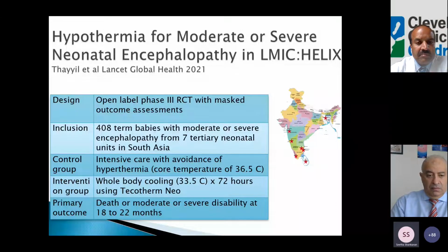The trial was very robust. It included 408 term babies with moderate or severe encephalopathy from 7 tertiary neonatal units in South Asia, the majority from India, 1 from Sri Lanka, and 1 from Bangladesh, as you can see in the map. The intervention was in the control group. What was really important was that the infants were provided intensive care, and care was taken to avoid any elevation of temperature in the control group. So it was maintained between 36.5 to 37. The intervention group got whole body cooling, 33.5 degrees Celsius for 72 hours using Tecotherm Neo, which is a servo-controlled whole body cooling device. Primary outcome was death or moderate or severe disability at 18 to 22 months, with the definitions that were based on the NICHD Neonatal Research Network.